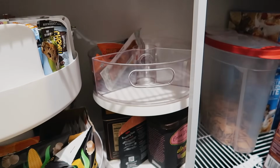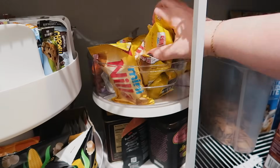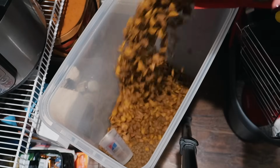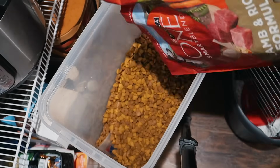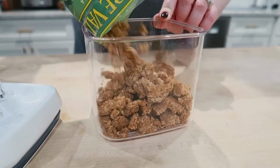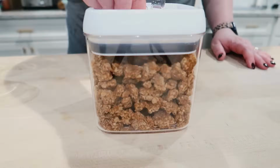It's just funny. So, okay, I also got some Nilla wafers, so I put those in there as well, and we're stocked back up on snacks for the rest of the week. Hallelujah. Okay, so the next thing to restock was some dog food. We have this rolling container in our pantry that works really well for that. And then my beloved Nature Valley granola, which is my favorite. I went ahead and put that into a container as well.